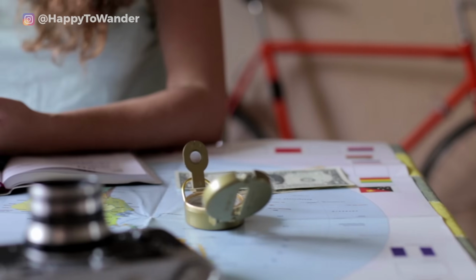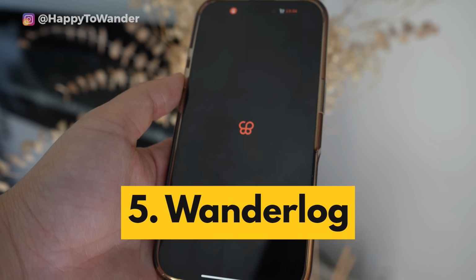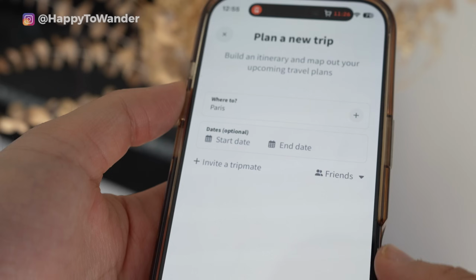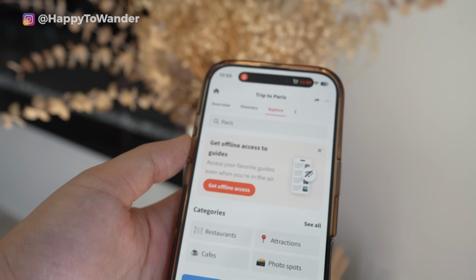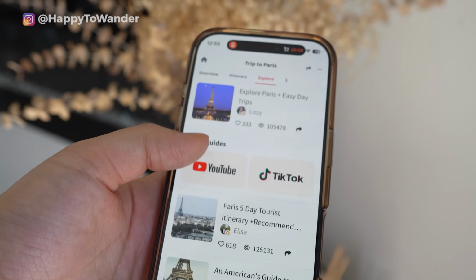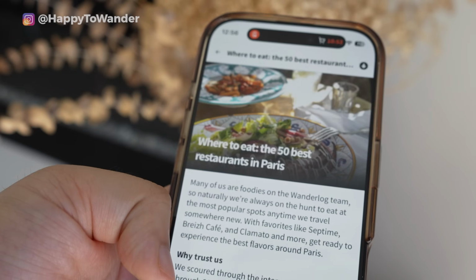Now, in terms of travel planning apps, there are honestly so many out there, but the best all-in-one app that I've been able to find is called Wanderlog. Not only does this app let you keep all your different bookings and reservations in one place, it's also a super user-friendly itinerary planning tool that syncs up to a lot of different attractions and is preloaded with really important bits of information like opening hours and things like that. So it's a really good starting point for planning an itinerary, and it's very, very easy to use.